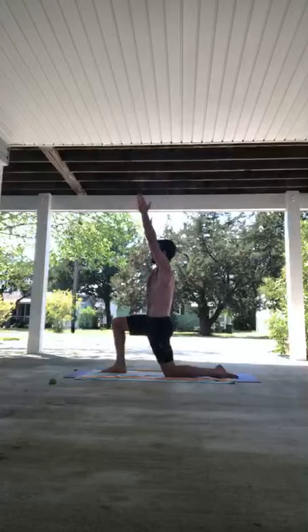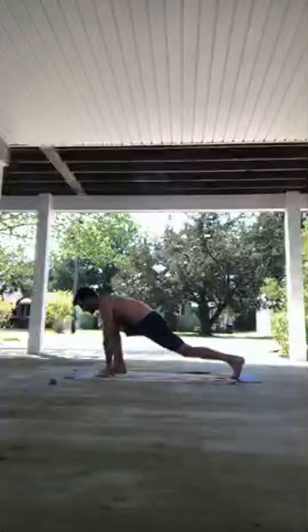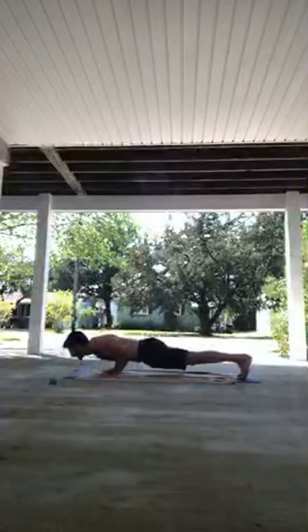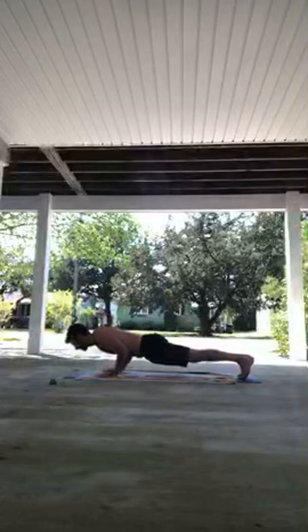You can have the arms up or hands at prayer, whatever feels good. Just stay active through the back body. Stay for the exhale. Inhale, reach up higher. Exhale, arm back down. Bring the right foot back to plank. Optional push up here. And then lower all the way down, nice and slow to the belly.